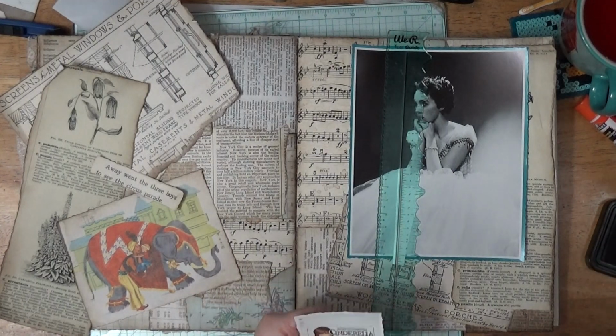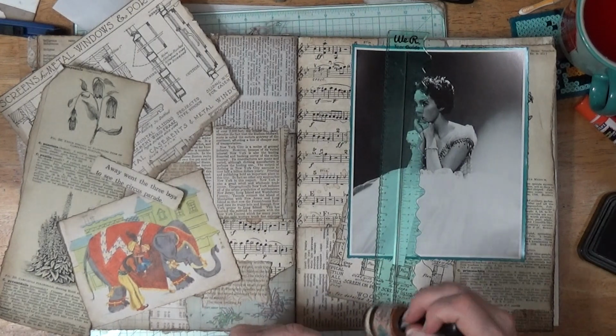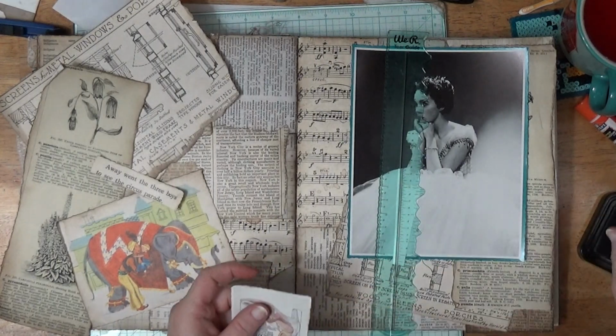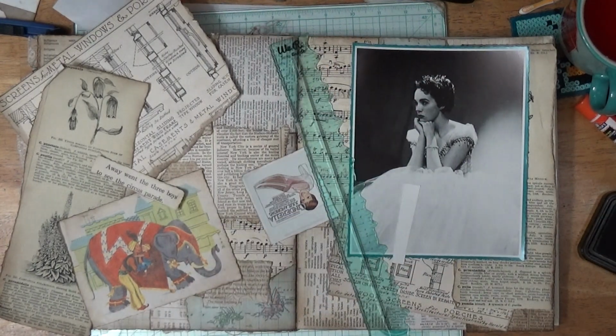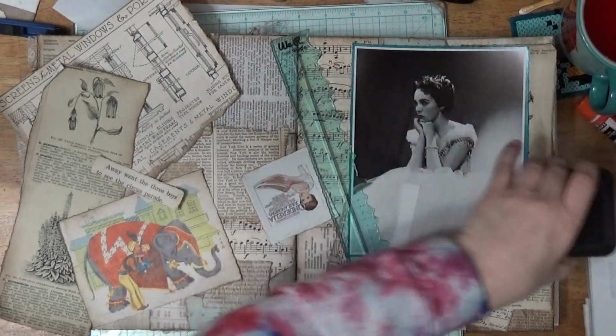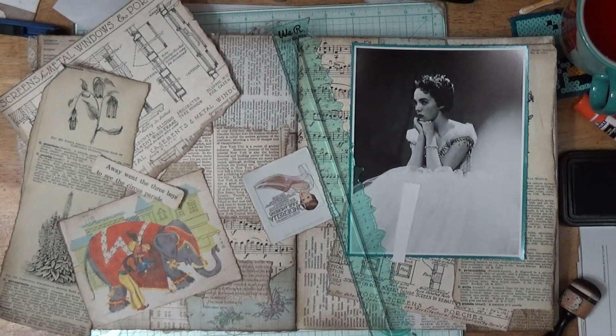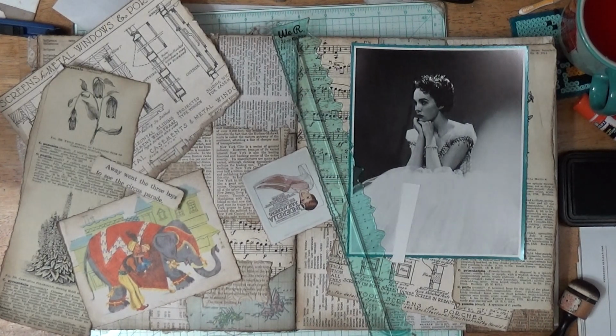Oh, I just put my glue book on the floor. I want that in a minute. My lid to my thing went down there too. I thought I heard something plastic hit the floor, but I don't know. I think it went flying. Oh, I see it. I'm going to turn around and get it.